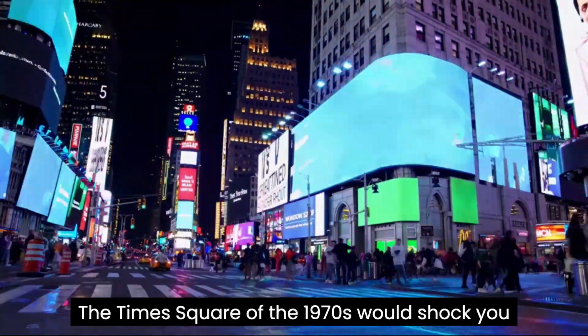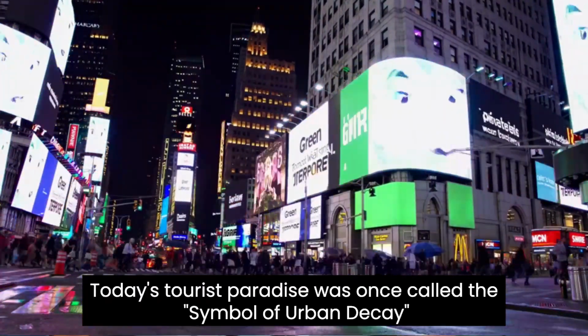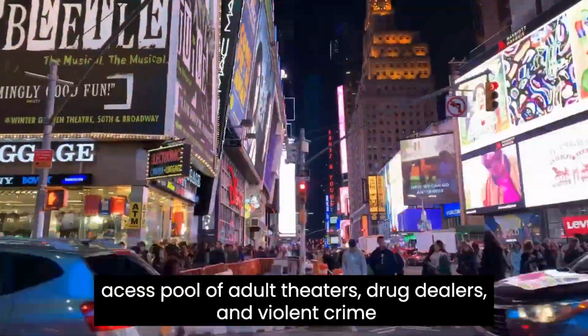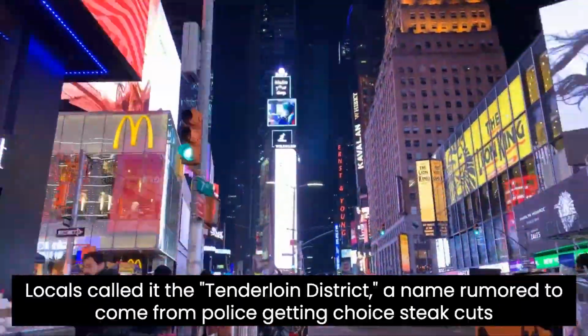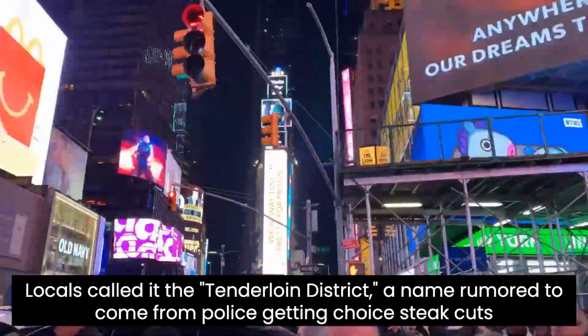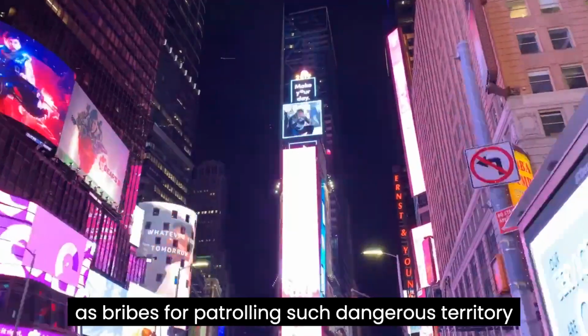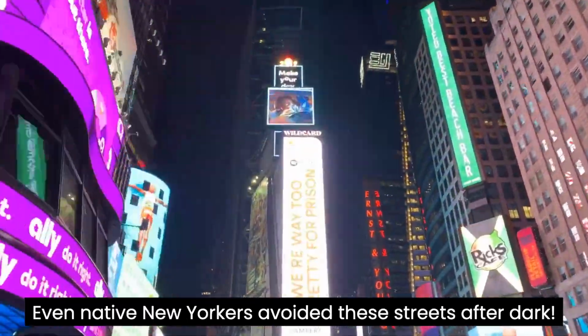The Times Square of the 1970s would shock you. Today's tourist paradise was once called the symbol of urban decay, a cesspool of adult theaters, drug dealers, and violent crime. Locals called it the Tenderloin District, a name rumored to come from police getting choice steak cuts as bribes for patrolling such dangerous territory. Even native New Yorkers avoided these streets after dark.